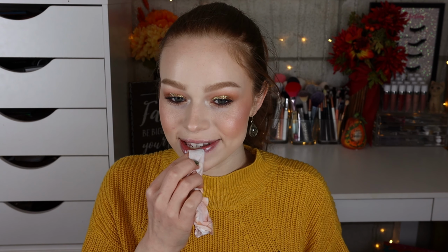I can feel just a tiny, tiny little bit of graininess from the sparkles, but it's only if I really rub my lips together. It's not like anything bad. I've definitely tried grainier lip glosses. I don't mean to laugh, it's just personal preference, of course. So it does definitely leave some glitter residue on the lips, but now I'm going to go ahead and try on Story.